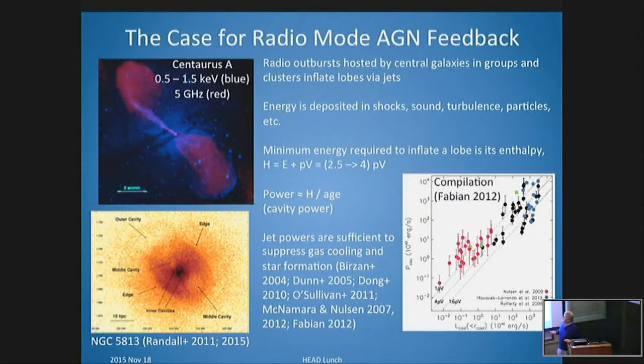And just for a start, I should quickly go through what this is about for the people who don't know. Basically, one of the things that Chandra has shown to be prevalent is that at the centers of groups and clusters of galaxies, we very often see AGNs in massive galaxies. This is the case, in this case, Centaurus A.